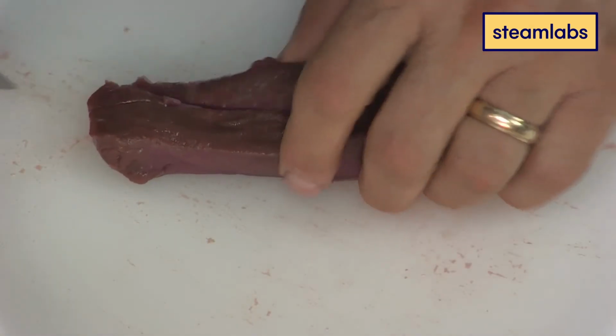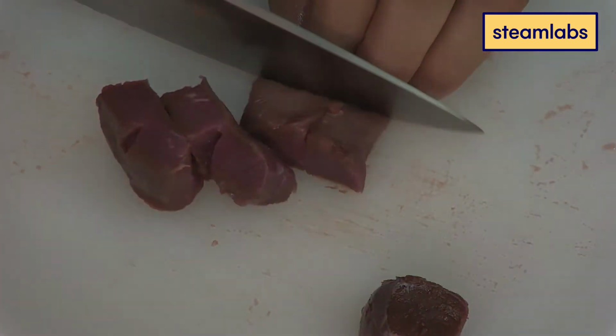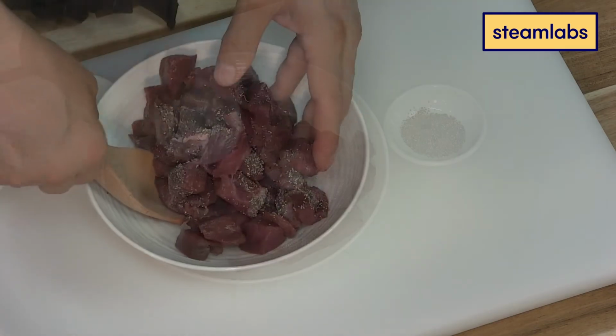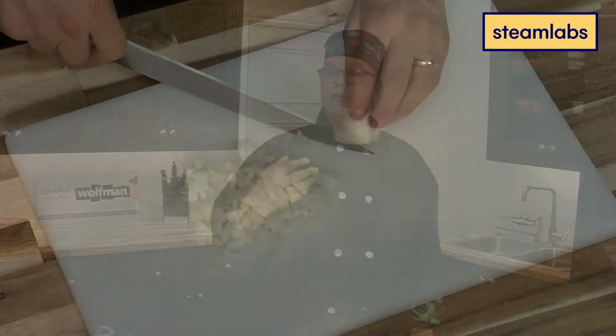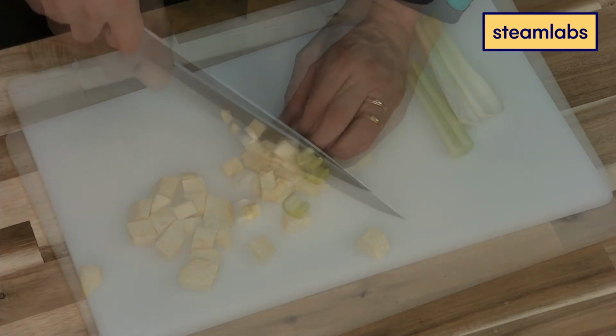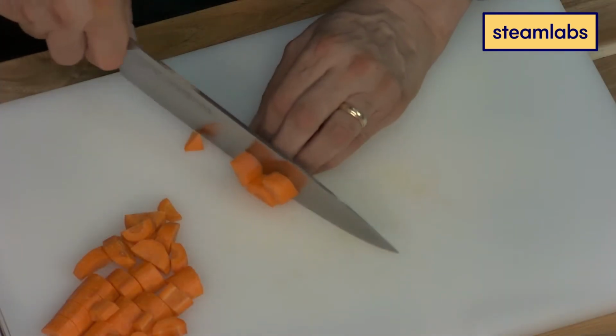Hi, I'm Chef David Wolfman, and today I'm gonna make a stew using deer meat. When selecting meats for a stew, you want to look for tougher cuts of meat, such as the outside round, the shoulder, and even the shank is a good place to look. When I select fresh vegetables for my recipes, I like to choose them because of their colors, textures, and flavors, and even when possible, trying to get them when they're in season.